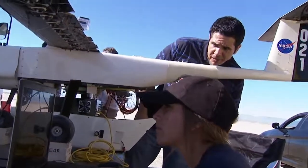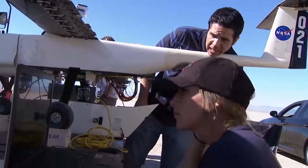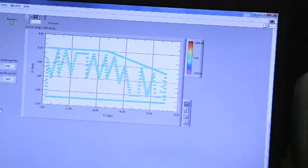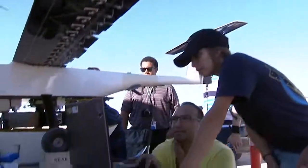So what we're trying to do is we're trying to use the segments on the plane to redistribute the load, and that way we can have less structural weight. The plane will still be just as safe and just as strong, but we can use the segments on the control surfaces to make this structure more intelligent.